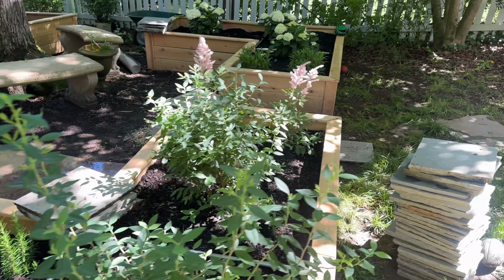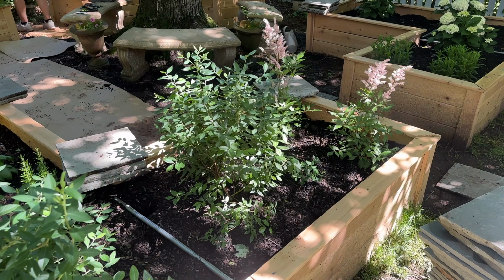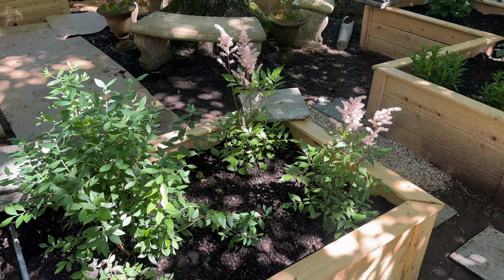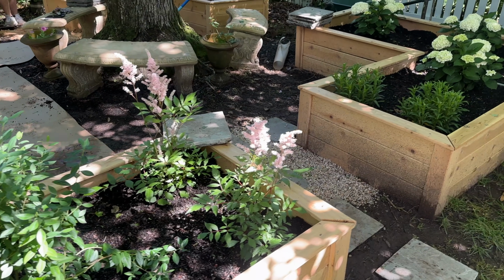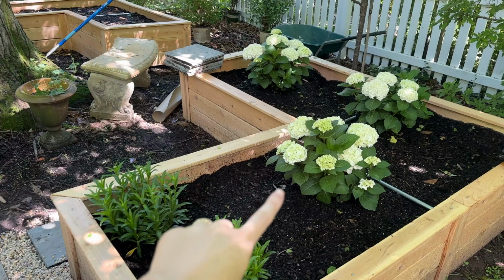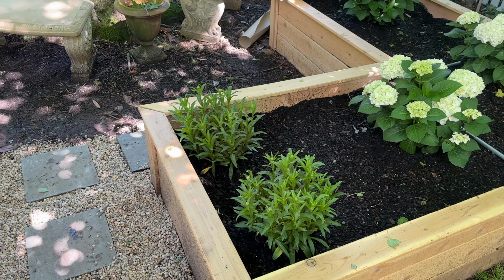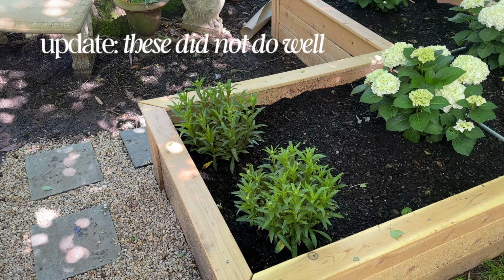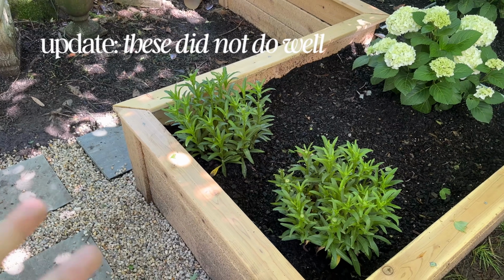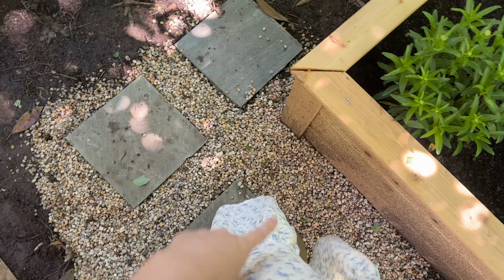Astilbe, how do you say that? Astilbe does well in partial sun, partial shade. And then over here we have some hydrangeas that are going to be like a cut flower hydrangea garden. Some Shasta daisies, another kind of wishful thinking, might do well, might not thrive, but we'll see. And then, so this is kind of what the whole thing is going to look like.